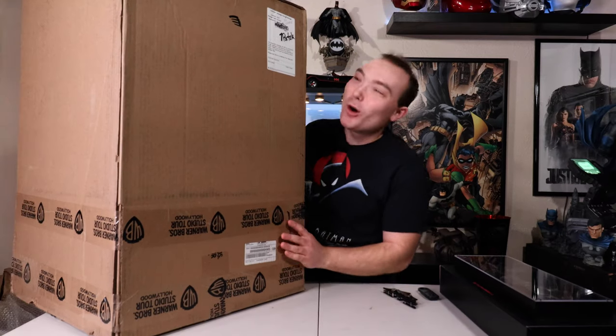Because today, look at this. It's massive, it's huge. We are unboxing the Robert Pattinson Batman Cowl from Warner Brothers Studios. This thing is sold out. It's not even on the website anymore. So I am so excited to put it on.